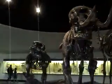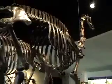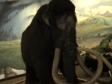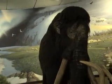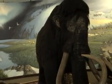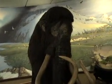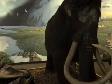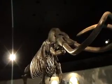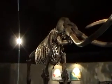And American mastodons. And to believe we once had camels in our country. Doesn't want to move that much. And a Colombian mammoth. Isn't that incredible? Look at the size of that thing. It's even bigger than the present-day Asian elephant.